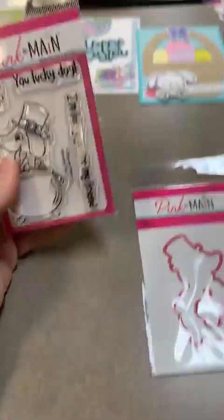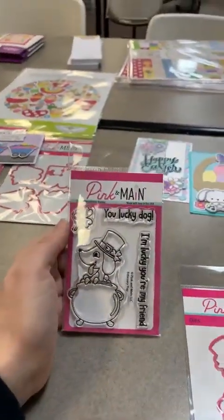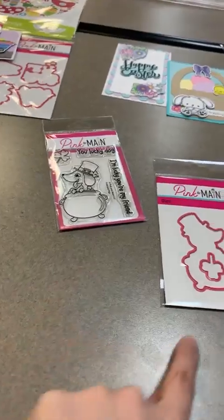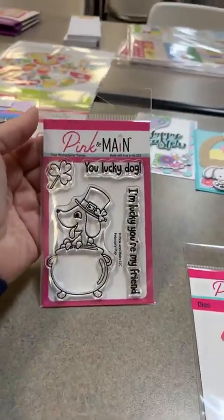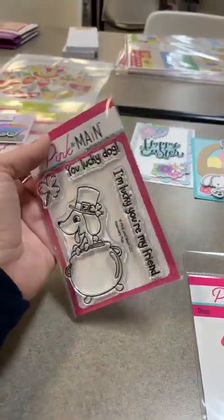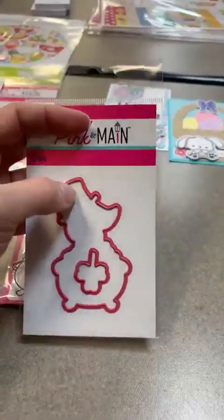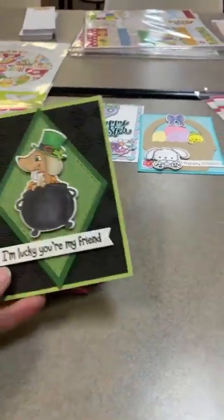Okay. This is called February Pup. So we had January Pup, if you remember from last month. He was a little wiener dog, and then his body kind of went into the little heart. Now, this month, our little pup is dressed up for St. Patrick's Day. And you've got You Lucky Dog, I'm Lucky You're My Friend, this cute little guy, and his little pot of gold. He does have a matching die, and I do have a card sample for that one.